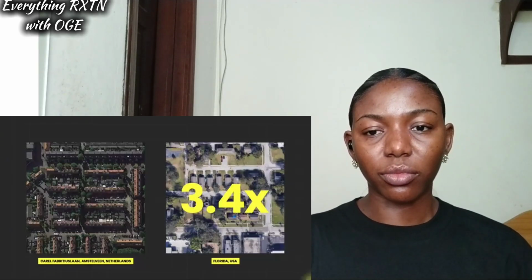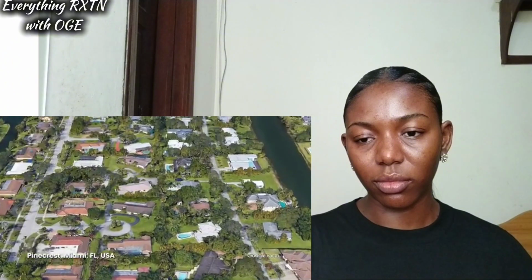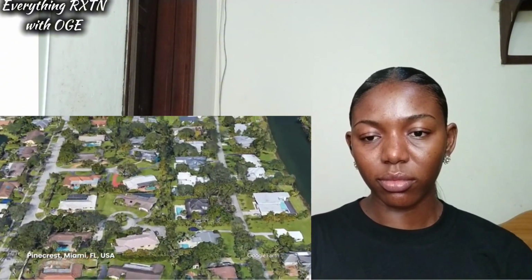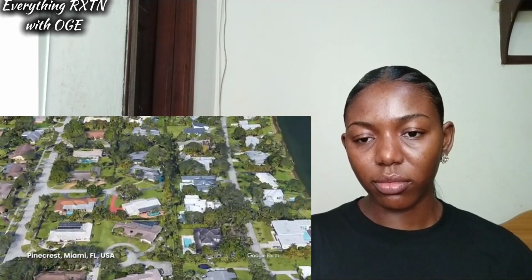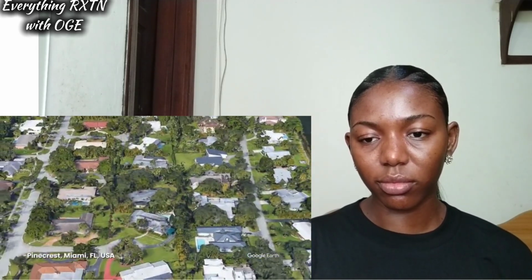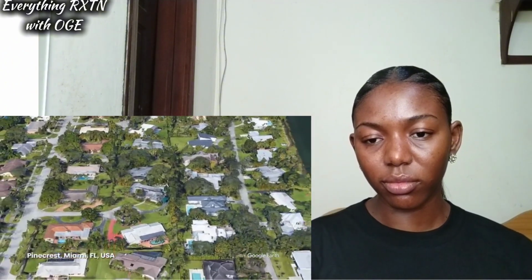So here is a typical Miami suburb. What do you notice? There's a lot of greenery, but mostly there's a lot of roads, and they're specifically made for cars. Sure, there are sidewalks, but they are thin and can barely accommodate a cyclist and pedestrian at the same time. And now let's look at a Dutch suburb.